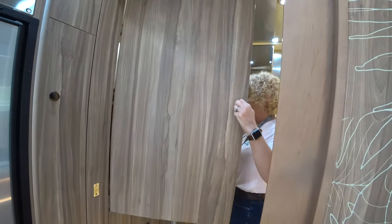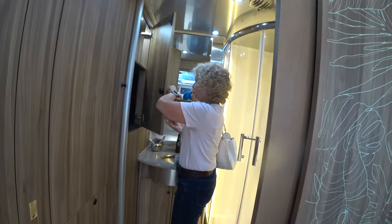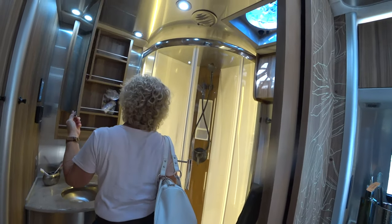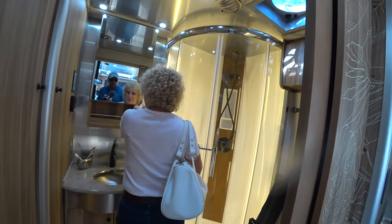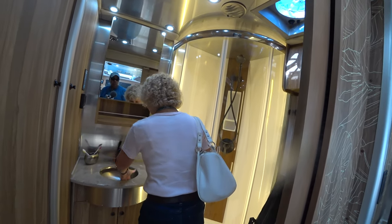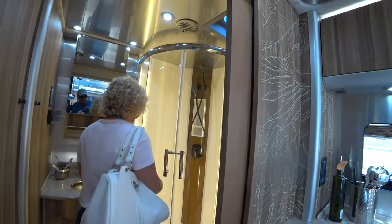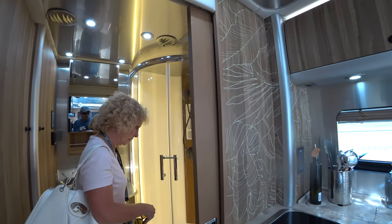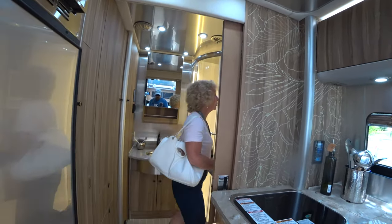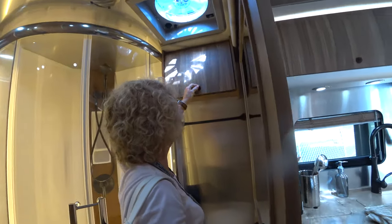The closet? Wardrobe closet. Another closet. Big mirror. Good size medicine cabinet. A little shelf. Love the sink here. Good size shower. Plenty of room. Another cabinet.